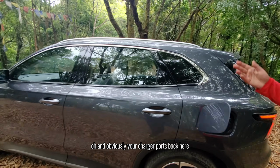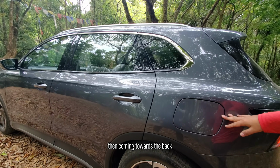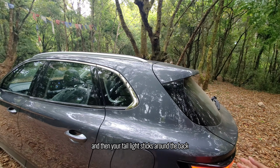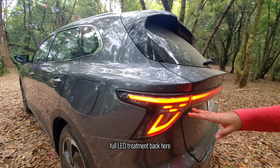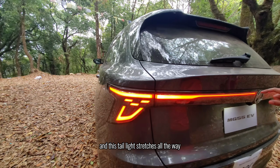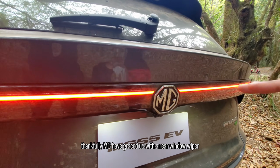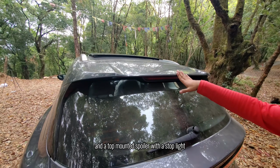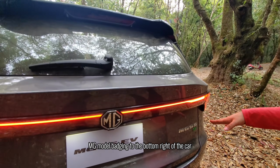Oh, and obviously your charger ports back here, a CCS Type 2 port that I already mentioned at the beginning of this video. Then coming towards the back, you have your coupe sort of shape C-pillar here, and then your tail light sticks around the back 3/4 ends. Again, full LED treatment back here, a bit of that checkered pattern too, and this tail light stretches all the way right into the center where there is another loud and proud MG badge. Thankfully, MG have graced us with a rear window wiper and a top-mounted spoiler with a stoplight. Also, there's more MG model badging to the bottom right of the car.